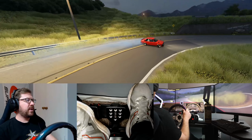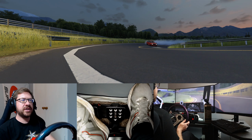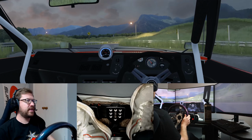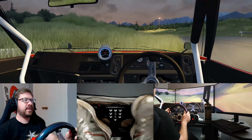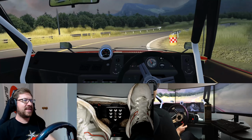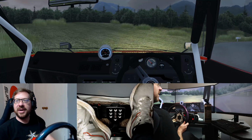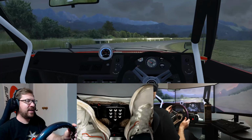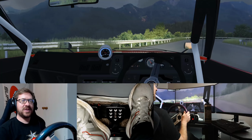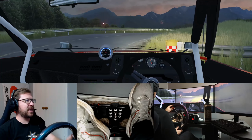It is super low, and you can hear it and see it scraping along on some of these turns where there's a lot of elevation change, which is pretty hilarious. You hear that scrape? That's the sound of this car just scraping along on the frame rails, which is pretty legit. It's not the best feeling when it happens in real life, but it is pretty cool. From a style standpoint, the car is as low as it could possibly go.